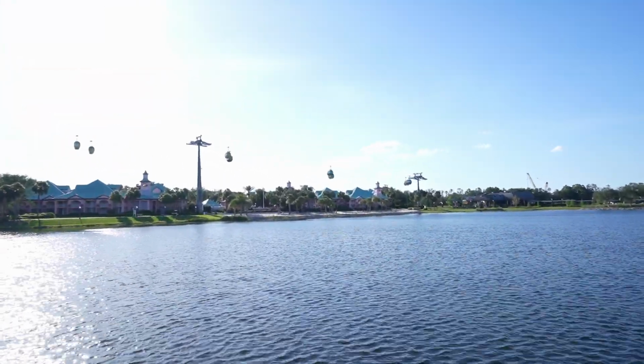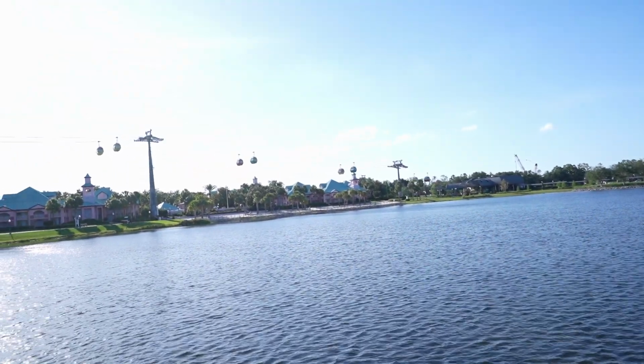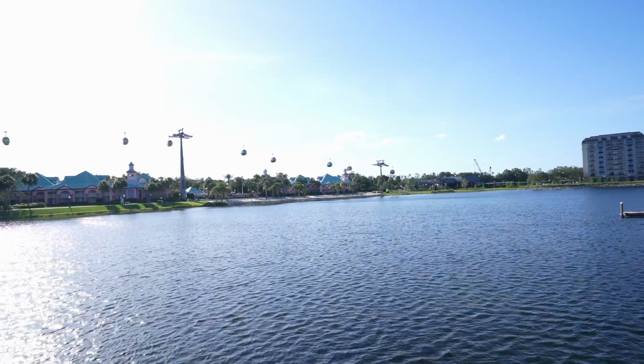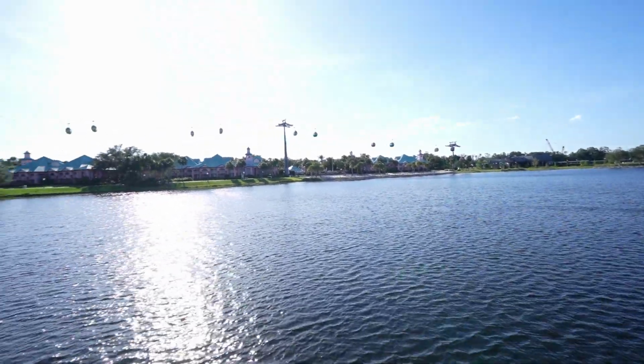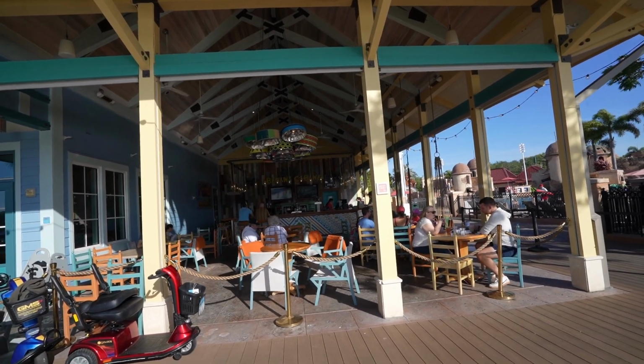You can see across the way, you could see some of the beach happening over there underneath the Skyliner. That's a very, very long beach compared to the one that we saw over here. But again, they do have them kind of all over. So this is the Banana Cabana actually over here.